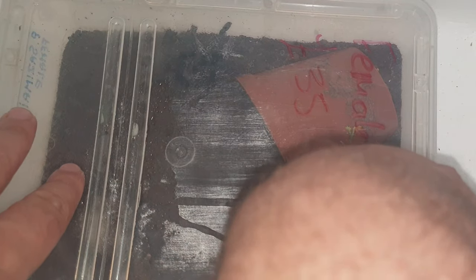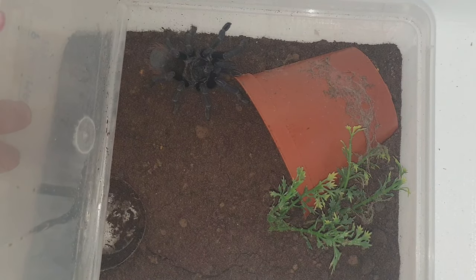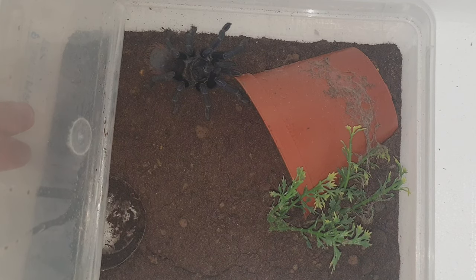Next up, we got the P. Sazmai. So this is a confirmed female. There she is there. She's looking like she could be molting soon. She's a little bit dark. Usually they're a lot bluer than that. So yeah, hopefully a molt will be coming up soon.